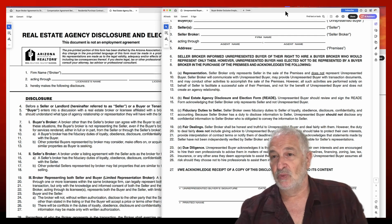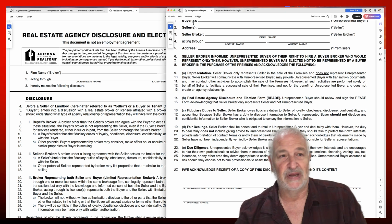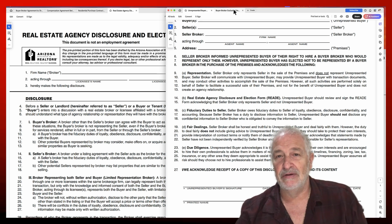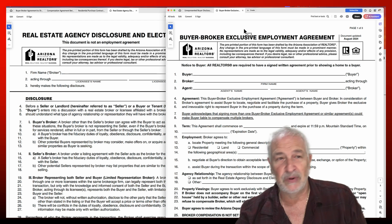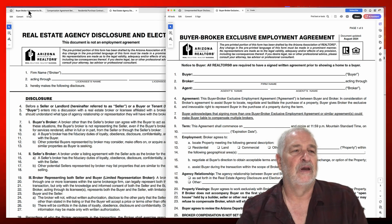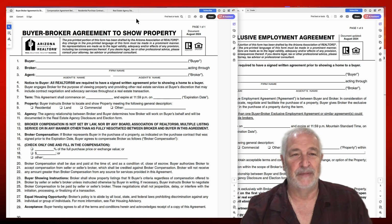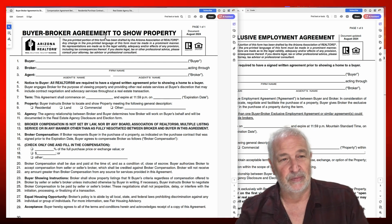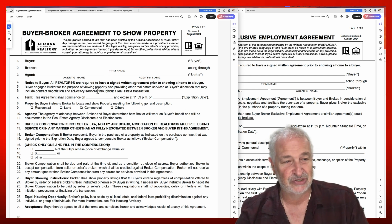That would be the way to go if you understand the business, or if you've been in the business, you could do that. Now, the two forms that we're going to talk about are the buyer broker exclusive employment agreement and the show me property buyer broker agreement. The show me property agreement, the buyer broker agreement to show property, I call this the test drive.